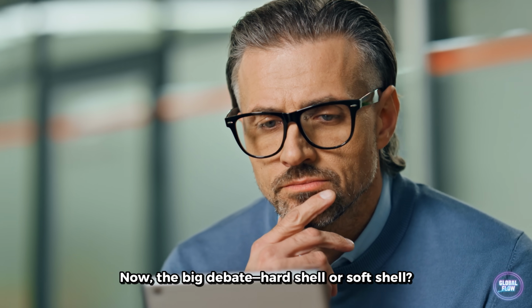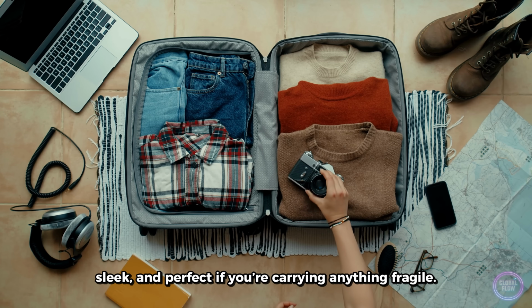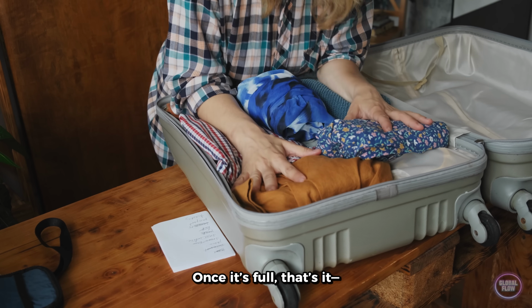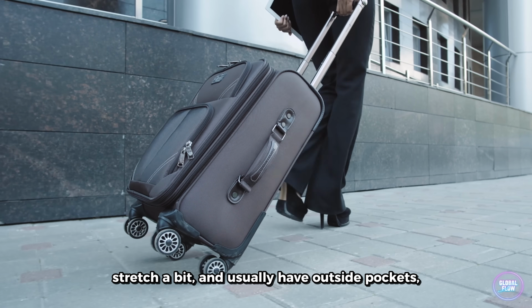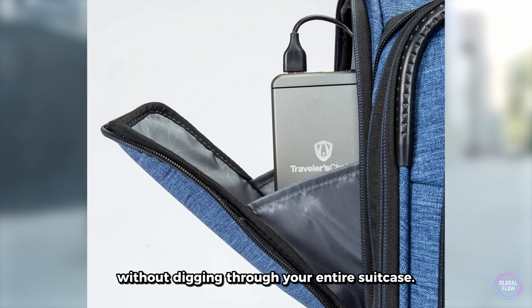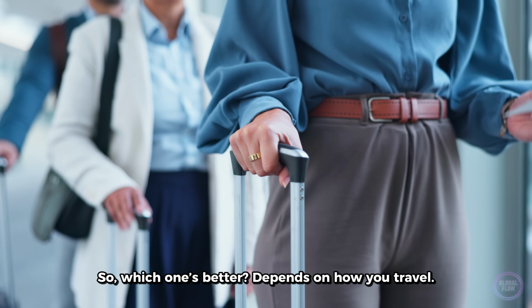Now, the big debate, hard shell or soft shell? Hard shell bags? Super durable, sleek, and perfect if you're carrying anything fragile. Downside? No flexibility. Once it's full, that's it. Good luck stuffing in that last-minute souvenir. Soft shell bags? Lighter, stretch a bit, and usually have outside pockets, so you can grab your charger without digging through your entire suitcase. But they're not as tough, so if you're checking your bag, it might not survive a rough landing.